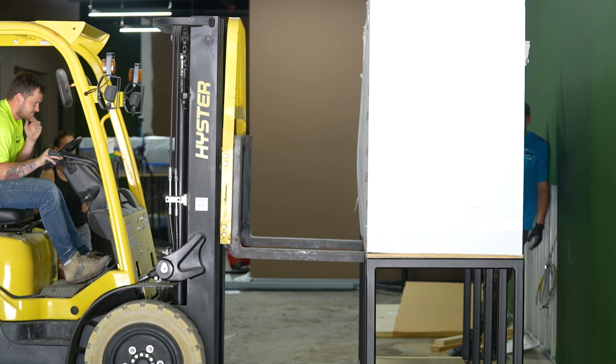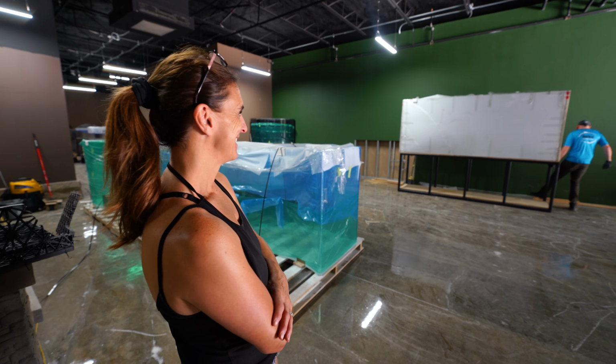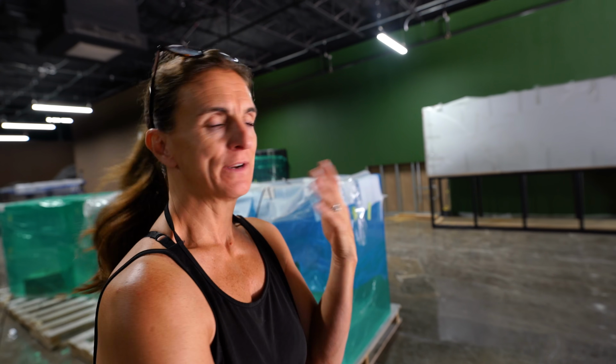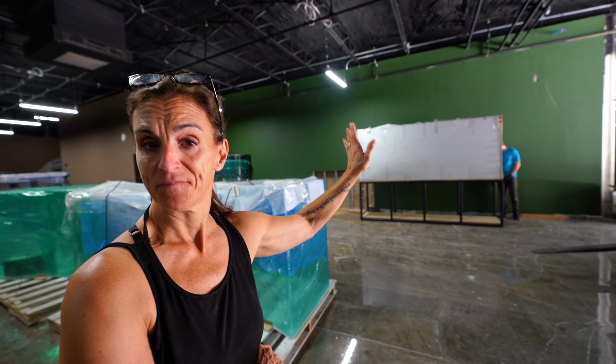There it is, it's down on the stand. It's a lot bigger than I thought, like everything else. Yeah, they're all big, right? Yeah, they're all giant. I don't think I know what's going in this. I didn't even know this was over here. I'm so excited. I'm not gonna even say, because whatever I say is gonna be wrong because I get confused. This is freshwater. I will tell you that. But other than that, guppies.